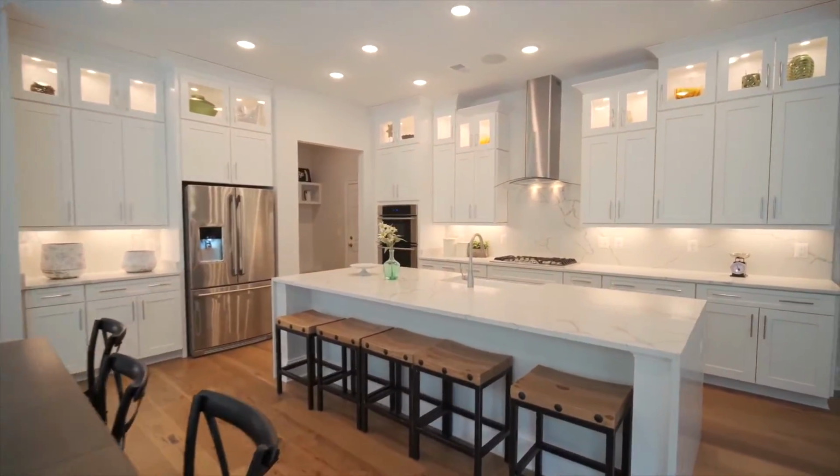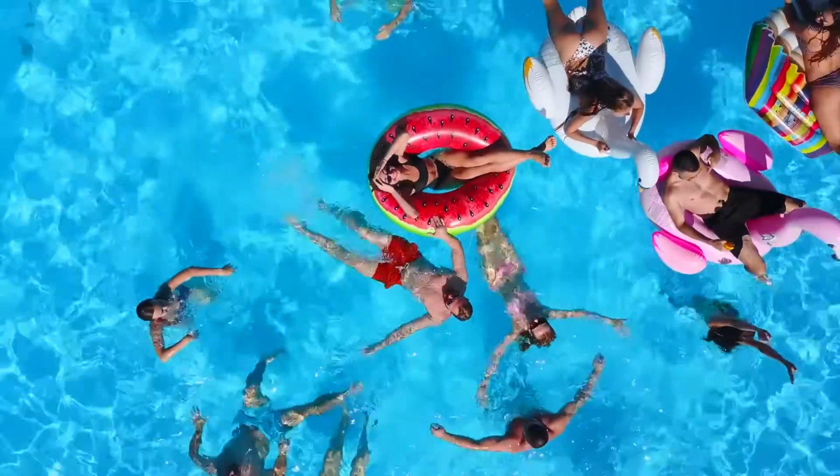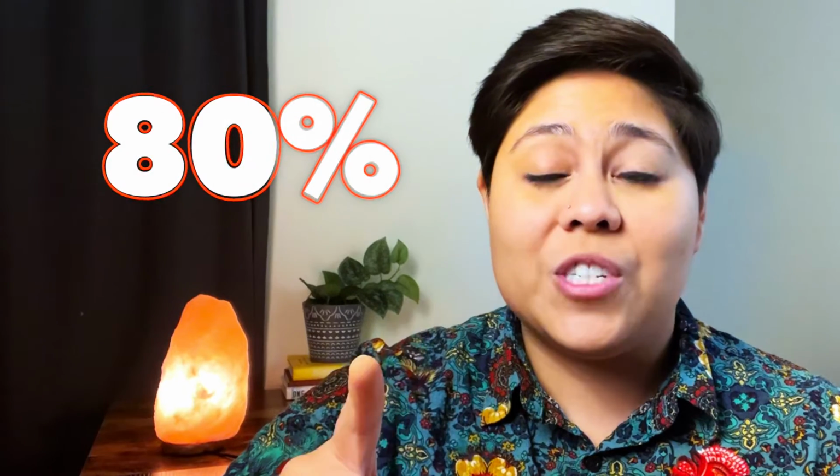So find out what's really important for you, and it's going to be different for everyone. You might want an updated kitchen, or you might want amenities like a community pool or a playground. And also keep in mind that you're not going to always get 100% of everything you want. You know, if we lived in a perfect world, that would be great. But as a rule of thumb, we aim for 80% of what you're looking for. So think about what's important to you.